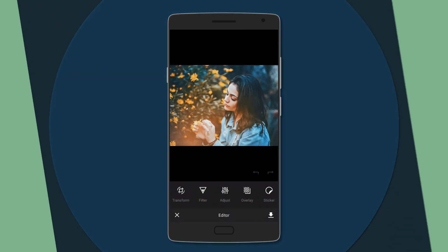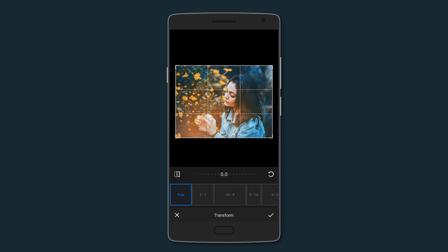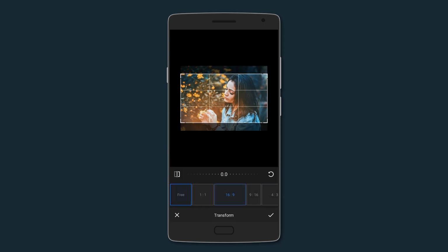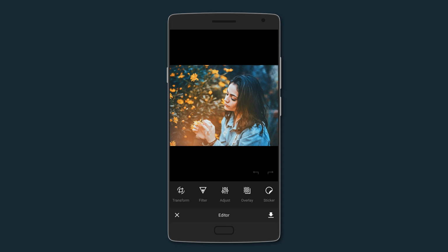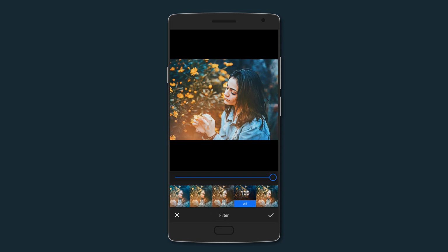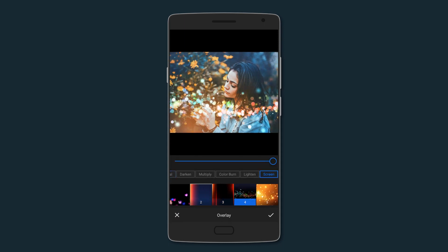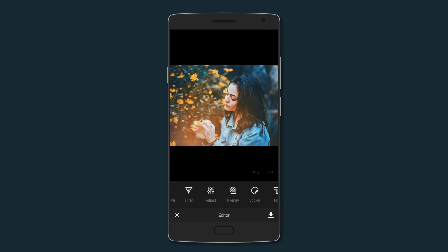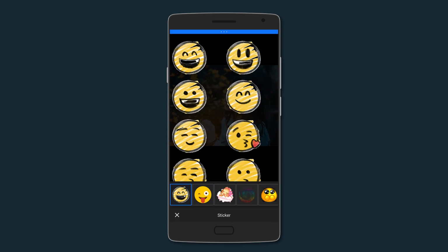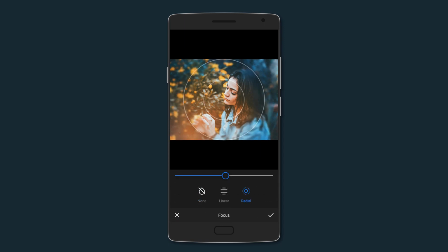Now to a photo editor called Pixar. So it's filled with many different tools. You can transform the pic, that is crop it and rotate it. You have tons of different filters to choose from and adjust the filter strength. You can mess around the brightness, contrast, saturation, gamma and clarity. There are many overlays, that is colorful ones, bokehs, lens flares, and you can also change their strength. You can also add stickers, text, draw with the brush and even blur focus. But the main reason I like Pixar is because of the clean design without any ads or extra stuff.